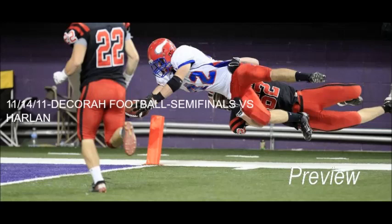He'll take the snap. He'll pump once. Again, he has all day to throw. Being rushed. Throwing deep down the center of the field. It is incomplete. Ben Bruck was covered by Gage Samuelson and Kyle Hovey.